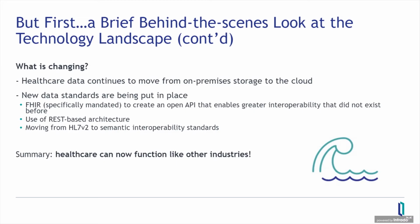And then also moving away from legacy standards like HL7 v2 to more semantic interoperability standards allows for the exchange of data with unambiguous shared meaning. For the non-techie, this whole slide can be summarized as change leading to better information sharing, and that healthcare can now function like other industries.